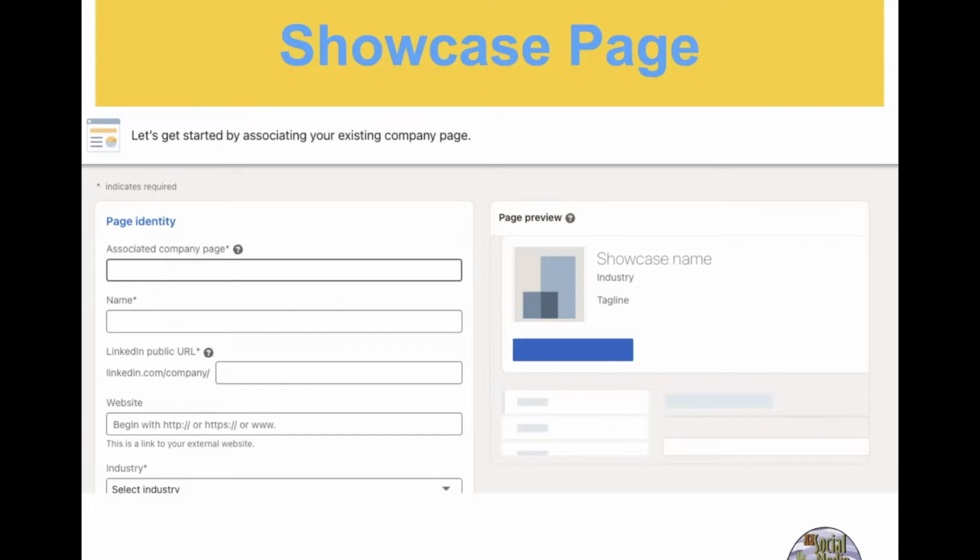Hopefully you have a website page dedicated to that product or service, and that's where you can put the link right underneath that, and that's another backlink. Then you select your industry and what it is, and just fill out the information. You can upload a picture, and then you can also upload a logo, a square picture. They want a 300 by 300 square. And then in the next step, you can add the banner.